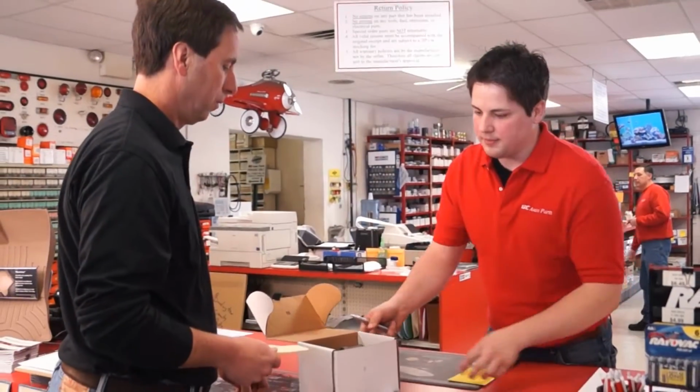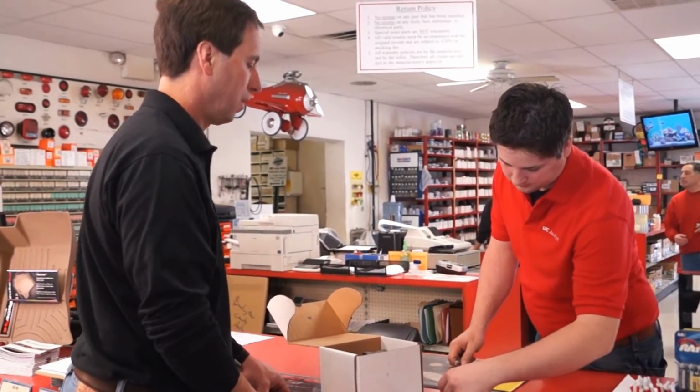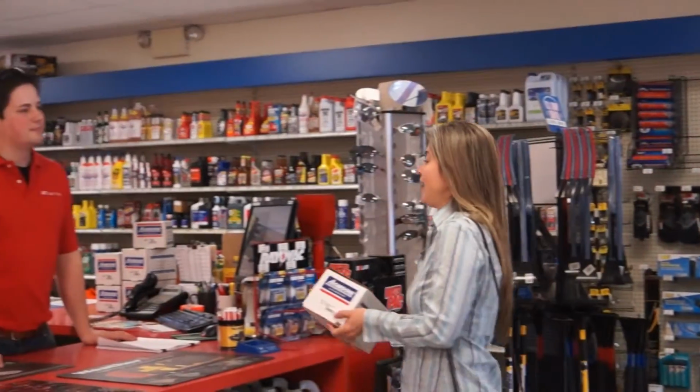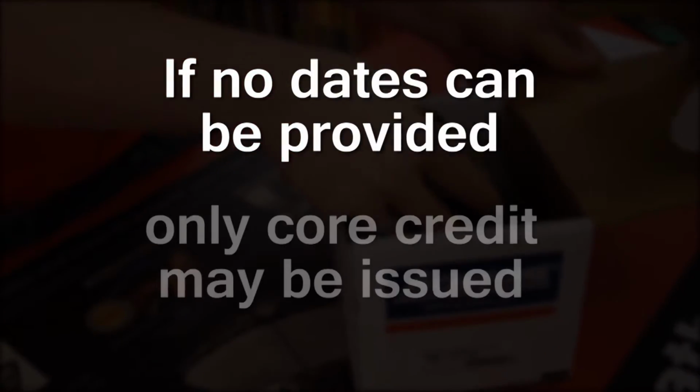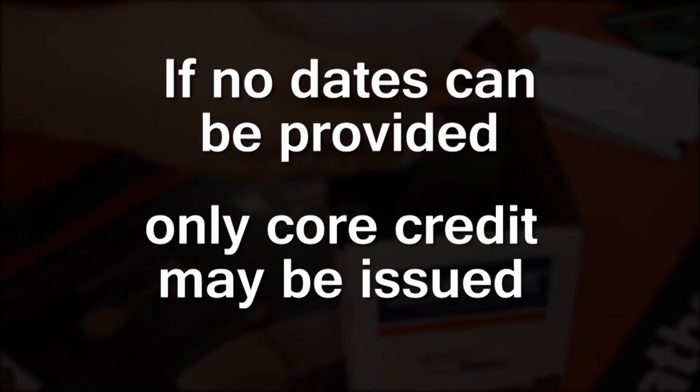Number 2. Product must be within the warranty period. Always check the purchase date from the original receipt against the current date. If your customer does not have the original receipt, check the purchase date in your computer system. If no dates can be provided, only core credit may be issued.